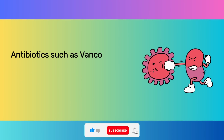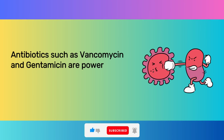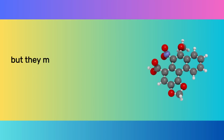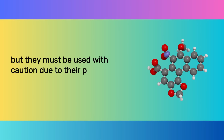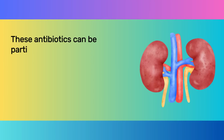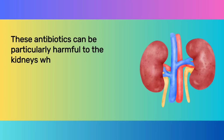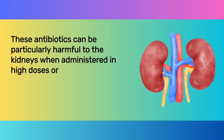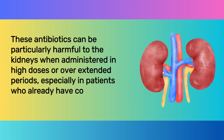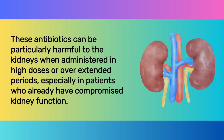Antibiotics such as vancomycin and gentamicin are powerful tools in treating bacterial infections, but they must be used with caution due to their potential nephrotoxic effects. These antibiotics can be particularly harmful to the kidneys when administered in high doses or over extended periods, especially in patients who already have compromised kidney function.